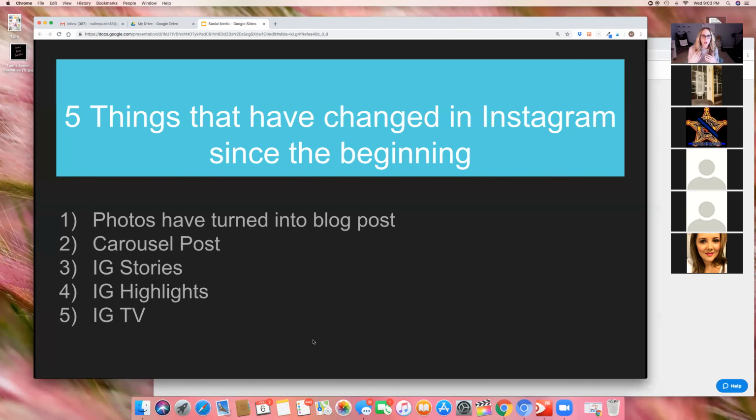You'll notice a lot of bloggers, when you scroll their feed, you're just in awe. It looks like a magazine. But I feel like now it doesn't have to be that way. But when you are posting on your news feed, you really need to make sure that it's great content and that the picture doesn't have to be professional, but you definitely don't want to just throw up anything. You want it so that people will actually stop and like it and comment. So number 1 is that the photos have turned into blog posts.